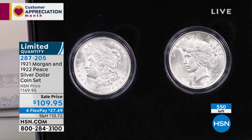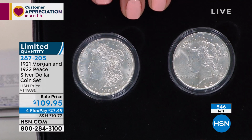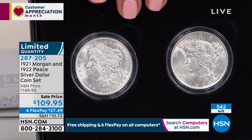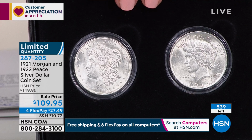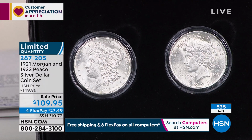Look, you get the presentation box, you get the airtight holders that are with those as well. You put all that together, and it is tremendously collectible. Plus, you're well ahead of the wave that's going to happen next year, and I can promise you it's going to happen. I've seen it.